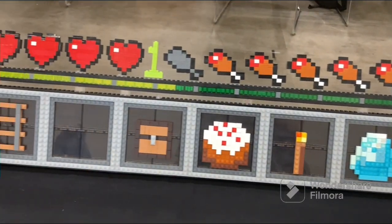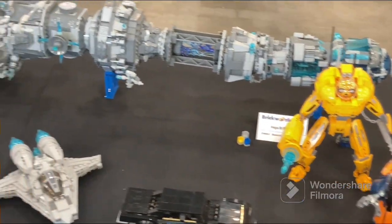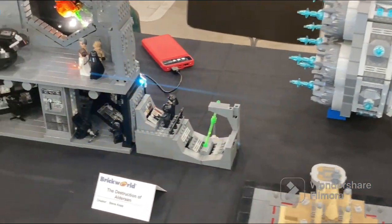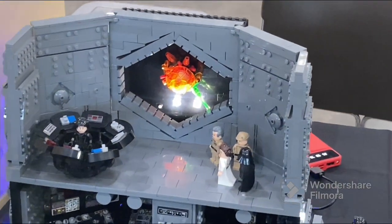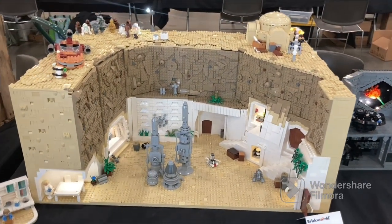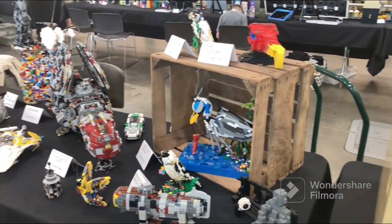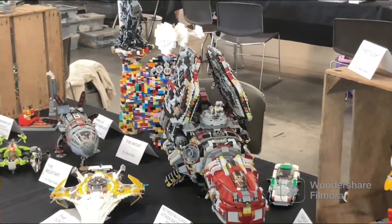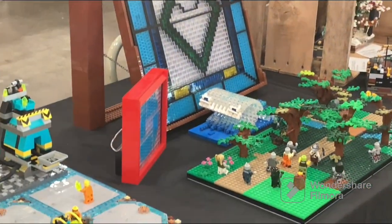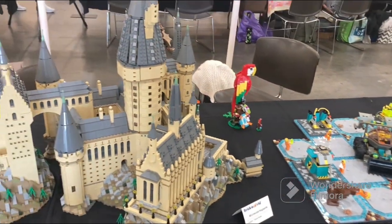And then there's this massive Minecraft HUD. It is super cool. You could almost imagine you're in Minecraft, and it looked extremely accurate. And then of course there's the Death Star, Lars Homestead, which is a super cool model. It is massive with the big pit and the little courtyard area. I don't know why I didn't spend more time on that one, because I could have talked about it for a while too.